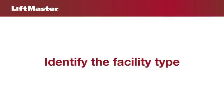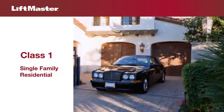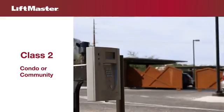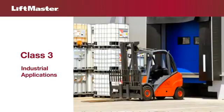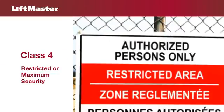Next, identify the facility type as classified under UL 325. A single-family home or residential application would be considered Class 1 facility. An apartment, condo, or gated facility would be considered a Class 2 facility. An industrial application would be considered a Class 3. Class 4 facilities are usually considered high-security applications.